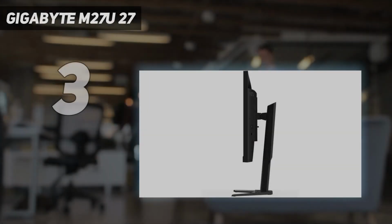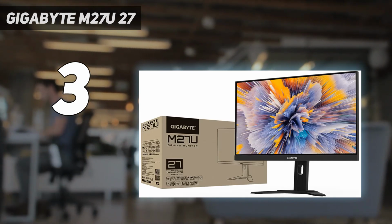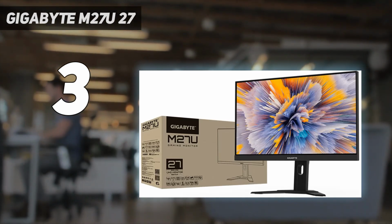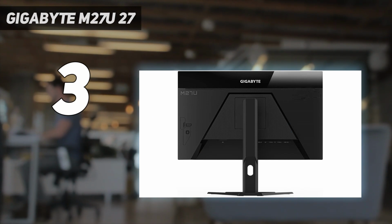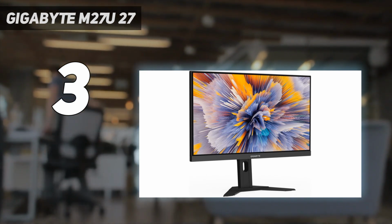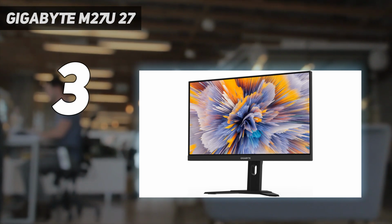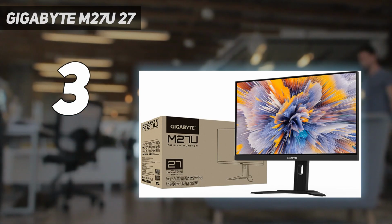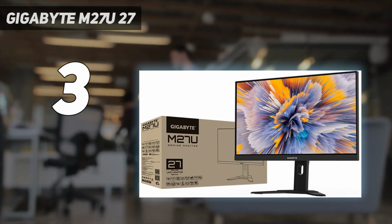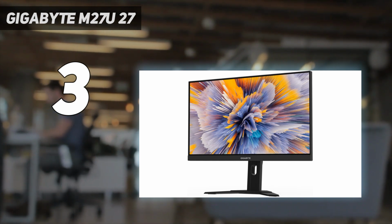Gigabyte M27U 27-inch. While both the Dell Alienware AW3423DW and the ASUS ROG Swift OLED PG27AQDM are excellent high-end gaming monitors, if you find them too expensive or you don't need premium picture quality, then you can consider a mid-range option like the Gigabyte M27U. It has an LED backlit LCD panel instead of an OLED panel, so it doesn't display the same perfect blacks without any blooming like those monitors, and colors aren't as vivid either.